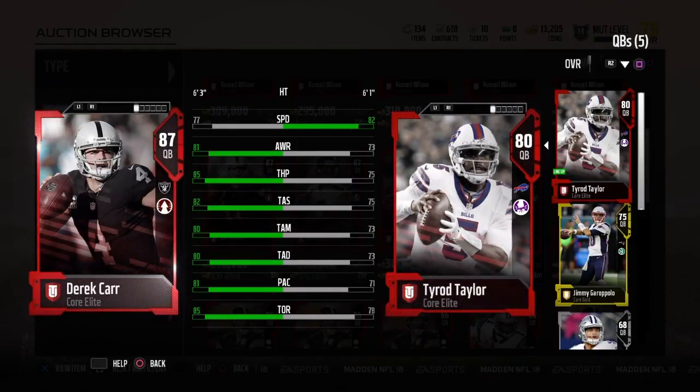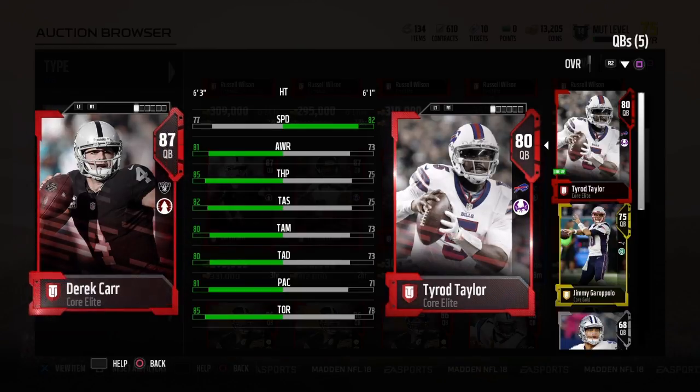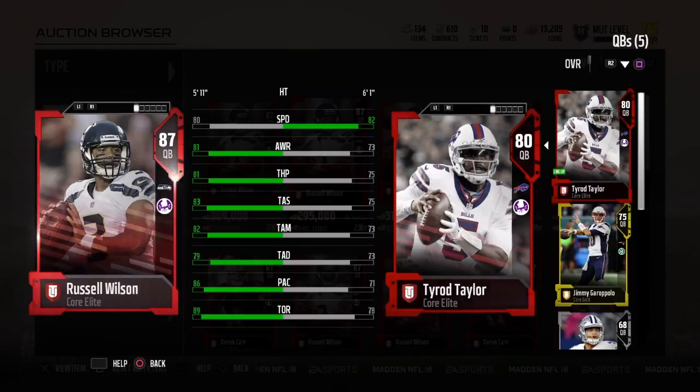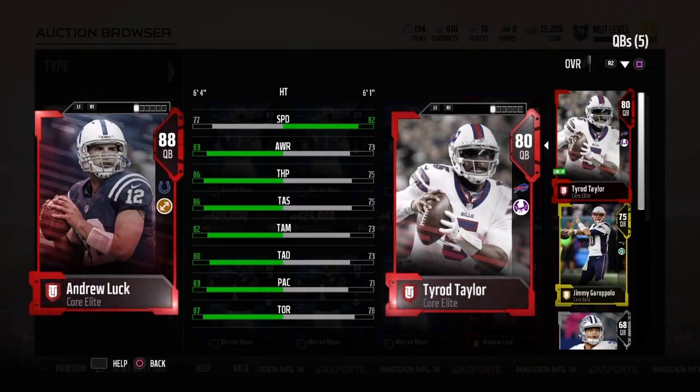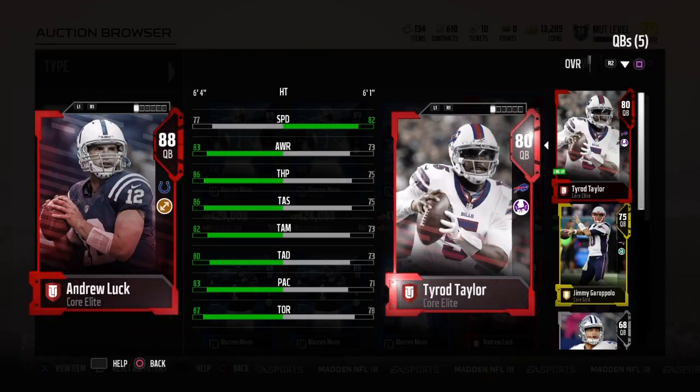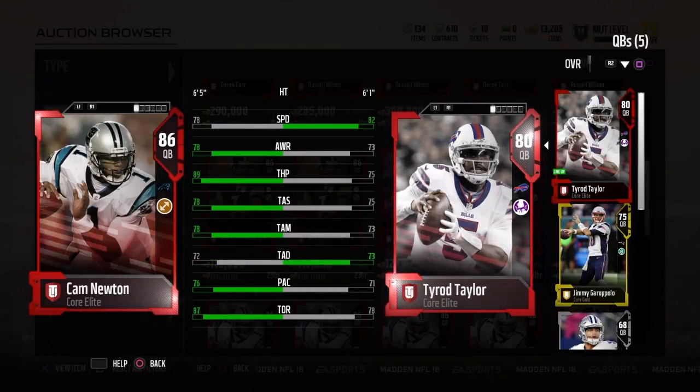So he goes for 13K, and I think that's a little high. He's only going for that much, honestly, because of his speed. That's really his highest selling point. So if you want to get him, that's completely up to you. But I would say he's worth maybe 7,000 or 8,000. And I'm sure in about a couple weeks or so, his price will definitely drop once all these promos come out and the other quarterbacks come out.